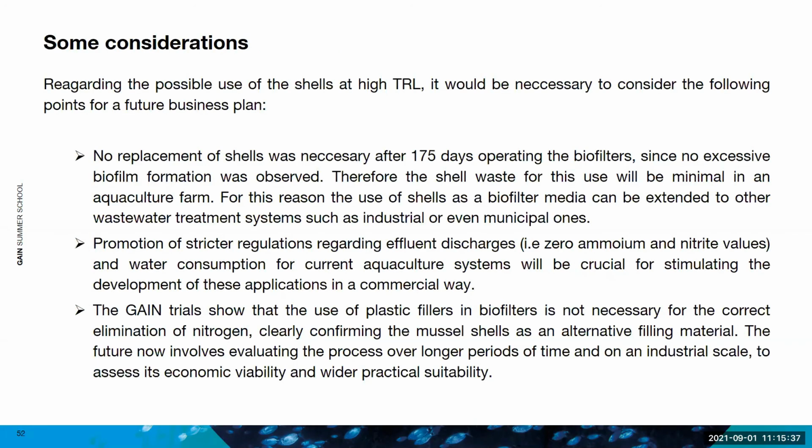Also, we need to take into account some considerations for economic and environmental purposes, since we didn't need replacement of shells during the 175 days of operation. So we did not observe excessive biofilm formation. So the shell waste for this use could be minimal for an aquaculture farm, and we produce a lot of shell waste here in Galicia. So this cannot be a really important point to valorize the shells only in that way, but at least the biofilter media can be extended to other wastewater treatment systems, such as municipal or industrial wastewater treatment plants.